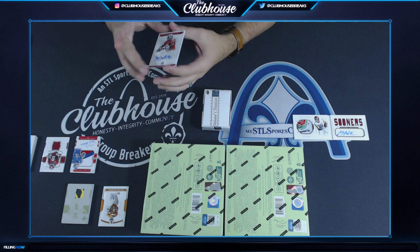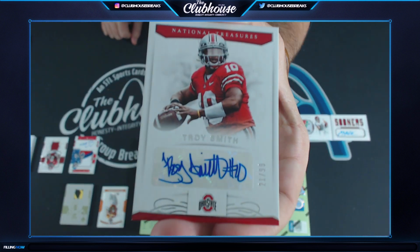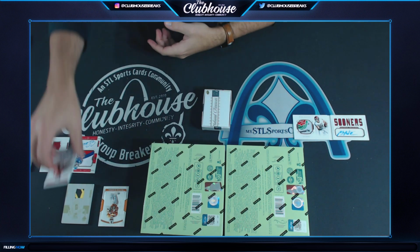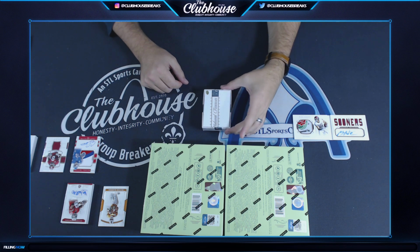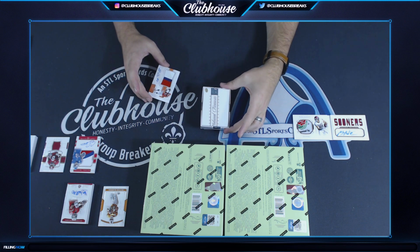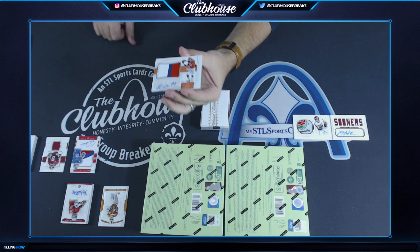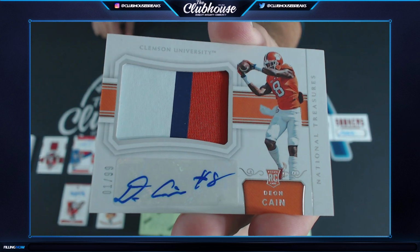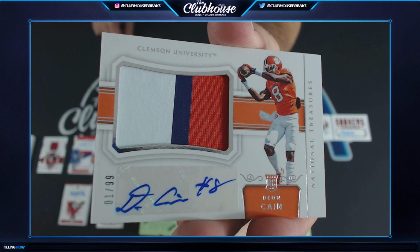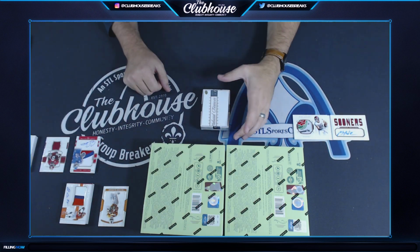Next, 21 of 99, Troy Smith. Next, oh gosh. Deion Kane, rookie patch auto, 3 colors. Went on a little roll here. 1 of 99, Vorva. This next one I'm going to guess is low number.